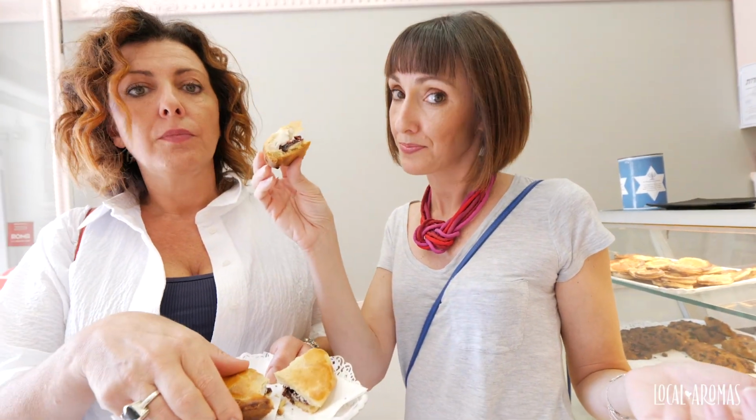And so when you come to Rome, you absolutely have to have it here, because it's a Roman pastry, and it's really worth the ride.